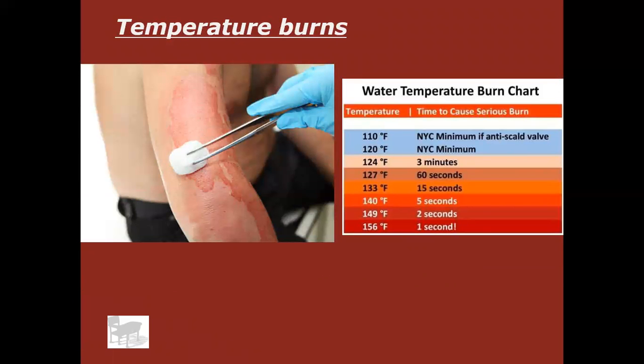All right, temperature burns. So if you're not ingesting it, it could burn you. That's the next, probably the biggest thing to worry about. Most hydraulics that we deal with, I would argue, operate around the 200 F range. And you can see what it takes to burn your skin. This chart only goes up to 156 F, but it takes 1 second at 156 F to burn your skin. So at 200, it's just an instant burn. There's no delay factor. You instantly have second or third degree burns.